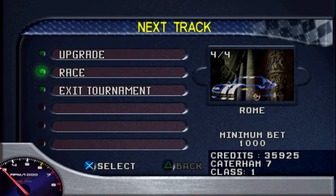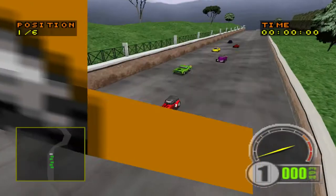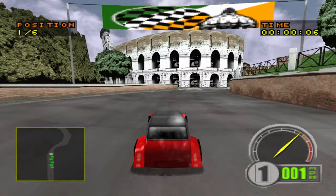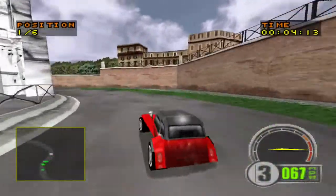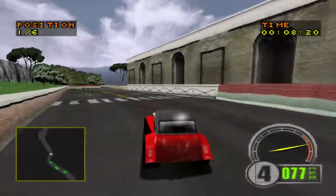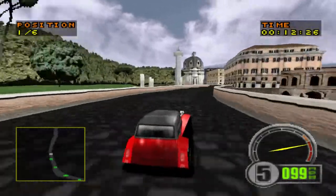Anyways, the final race for this one is Rome. So let's go do Rome. Anyways, Rome. This one should be pretty decent for the car because it's a very technical track and, you know, Caterham, so... Roaming around Rome. Caterham.